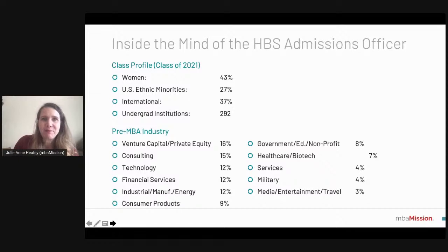Okay, so who gets in? This is just a general class profile. I used the class of 2021 here. They just published statistics not that long ago for 22. But it's an abnormal class. It's a little bit different from the normal composition because of coronavirus. HBS offered to as many students who wanted to defer to one of the future classes. So the class is about 200 people smaller. And the industry breakdown may not be reflective of what they normally do.